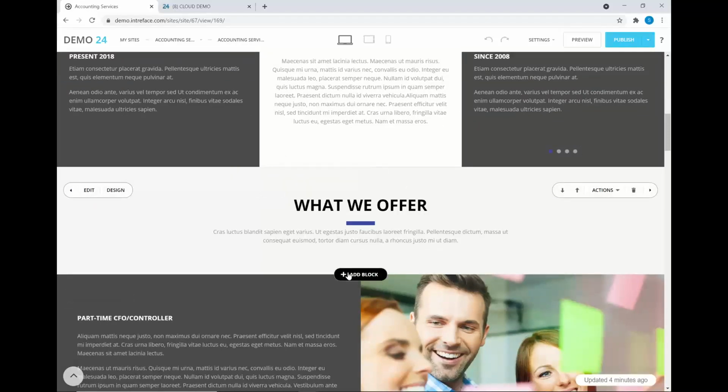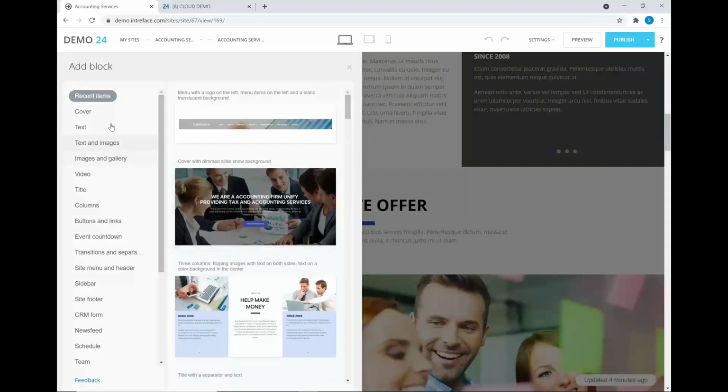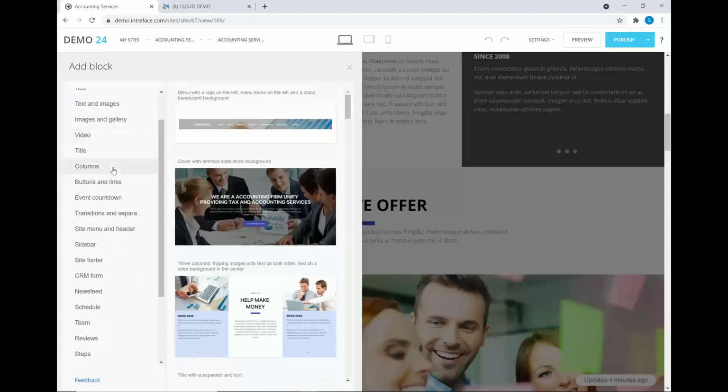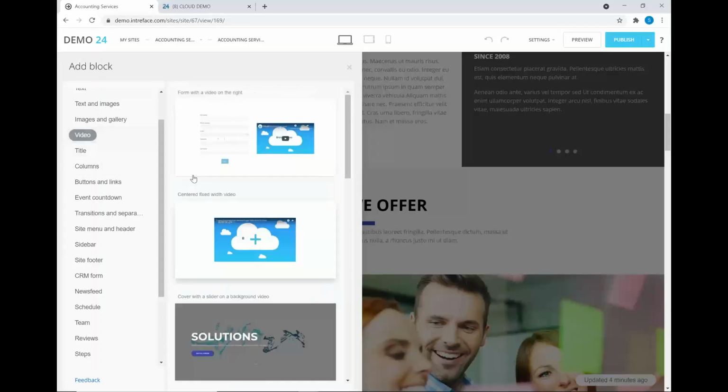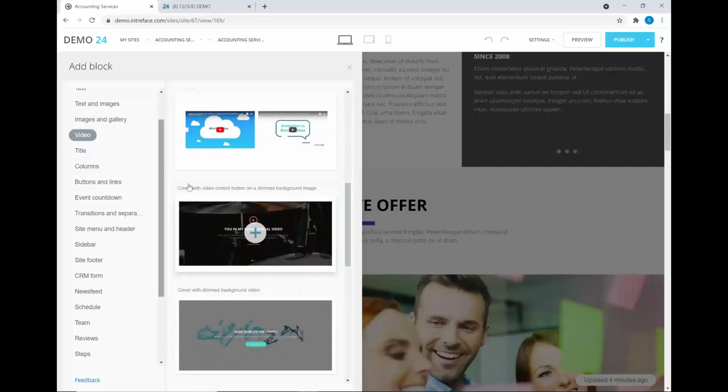So if I wanted to add a new block into this, all I need to do is I can click onto the block feature here. And then in the left-hand side, this opens up the menu for what block I want to add into this area of the site. So for example, I might want to embed a video into this area. So I could use one of the embedding video templates here.